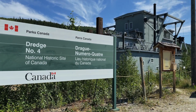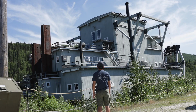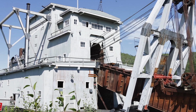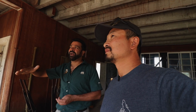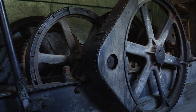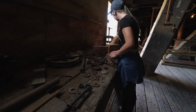We also visited Dredge No. 4, which is now a National Historic Site. It's the largest wooden hull sluice dredge which mined placer gold in the Yukon River during the first half of 1900. Parks Canada offers regular tours on site, which we highly recommend. Our tour guide Fred was passionate about telling the stories of Dredge No. 4 and the life of those who operated this gigantic machine.